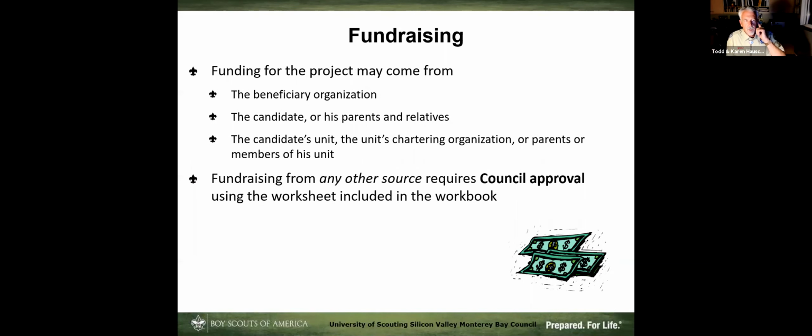As I mentioned, the funding can come from the benefiting organization. We have quite a few projects where I'm going to say 80–90% of the funding is from the benefiting organization. They are willing to pay for it. The funding can come from the scout, his parents, his relatives, the chartering organization, so on and so forth. Fundraising from any other source, if it's over $500, has to get council approval. That's included in the workbook, the Eagle Scout project workbook.